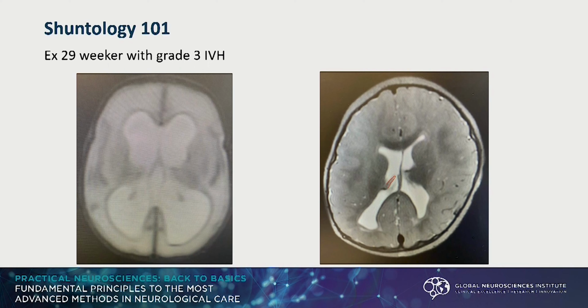And it looks like that other picture is an MRI scan. Yeah, they are both actually MRI scans. The MRI scan on the left just looks kind of funny because the baby is so premature.